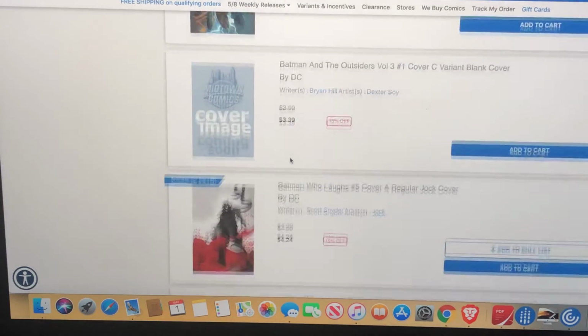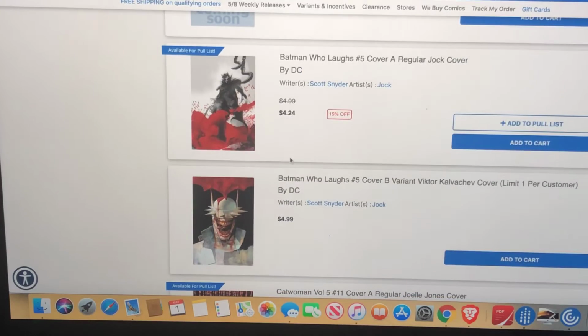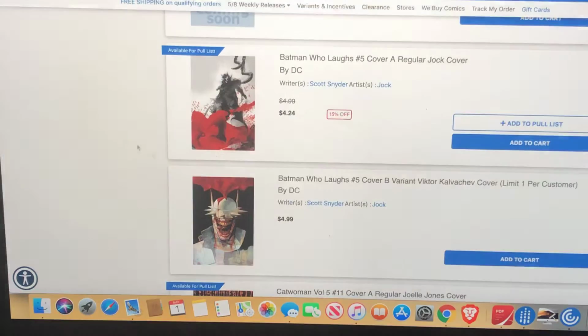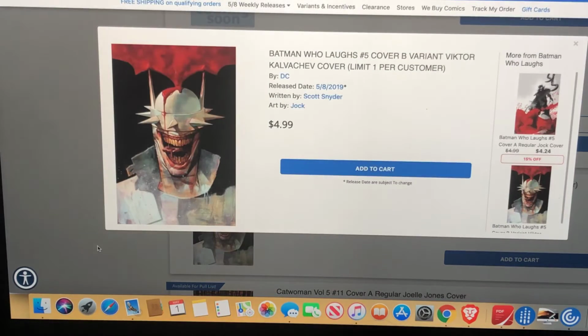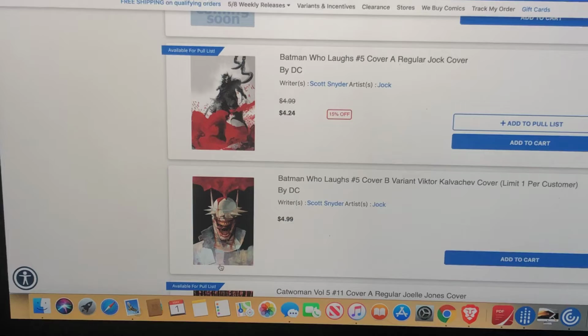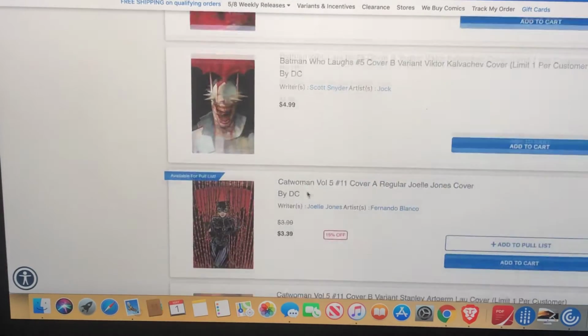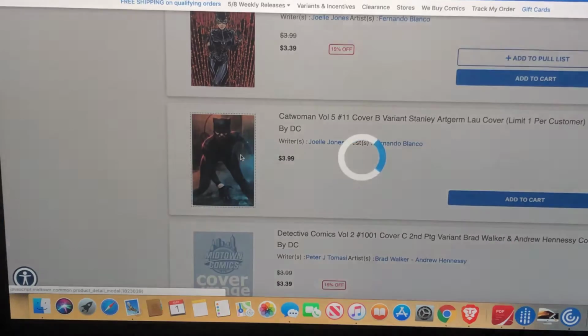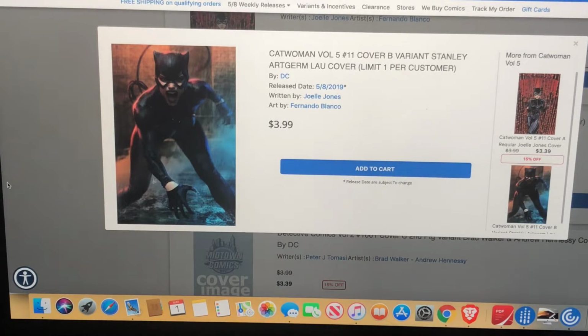I don't think I'm going to be picking that up, though. Batman Who Laughs #5, the regular Jock cover. Looks pretty cool. And you've got a nice Viktor Kalvacek cover. Sounds like he's Russian. I think I pre-ordered both of these in advance, so I'm pretty sure I have those coming to me. You got another Artgerm for Catwoman, those who are into Artgerm.